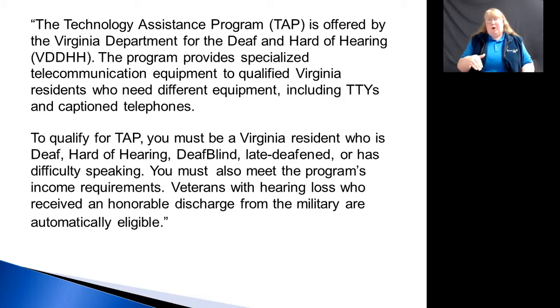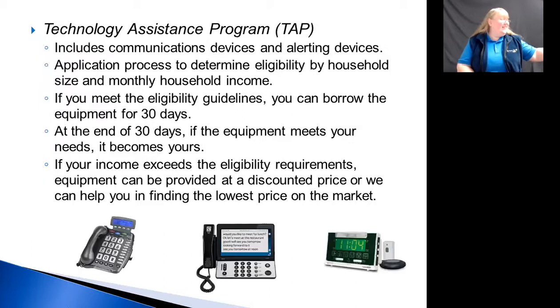There's also some income requirements involved, and you can work with the TAP specialist to learn more about what those requirements are. Virginia Department for Deaf and Hard of Hearing contracts with organizations and agencies around the Commonwealth to make sure this program is available. And so there are outreach specialists in different areas that can assist you in accessing this program. It includes communication and alerting devices. And then there is an application process.